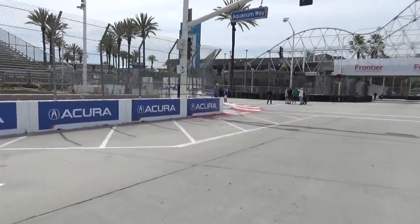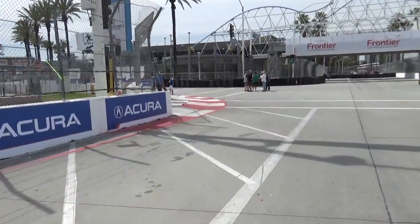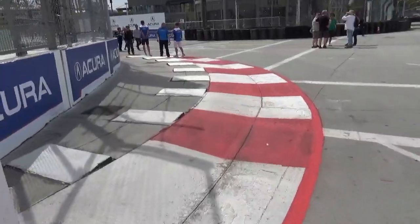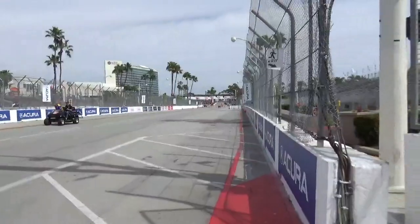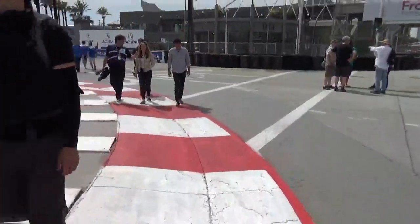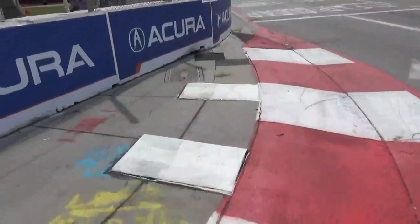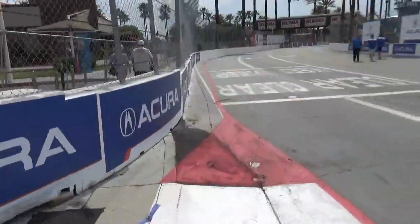All right, so here we have turn number one. I'm gonna go right down to the cut, right down to the apex here to get right to it. So this is the apex curve here for turn number one. There's the runoff right there. That's your view as you're coming from the main straight. But nothing else. And then you see the tire barrier right there. Here's the curb right here. A few raised sections right here, as you can see.